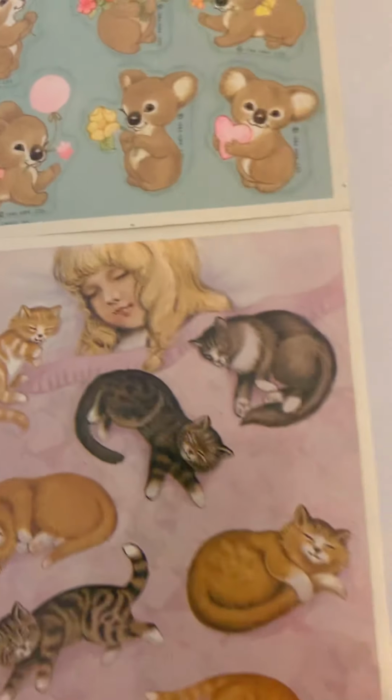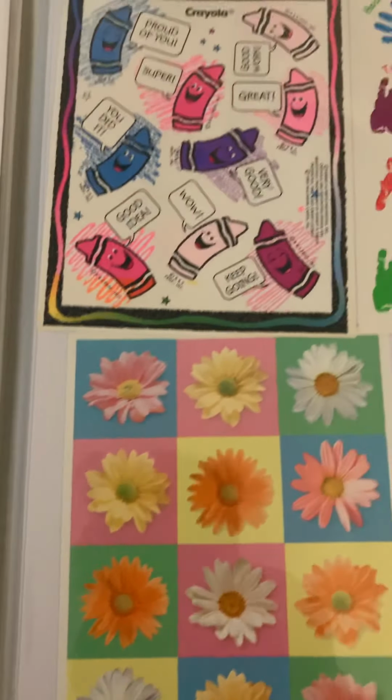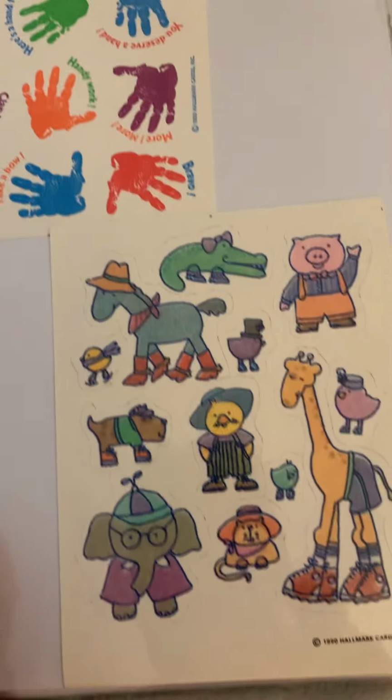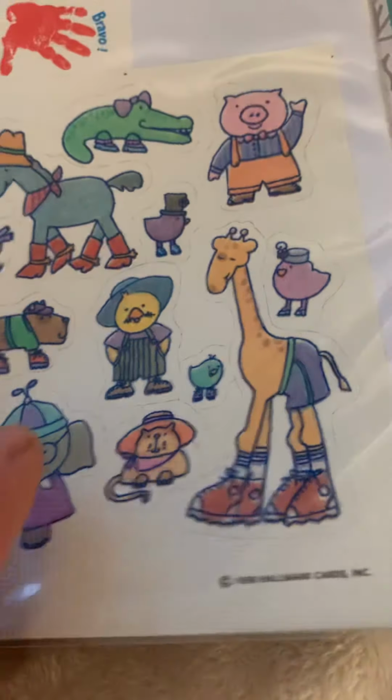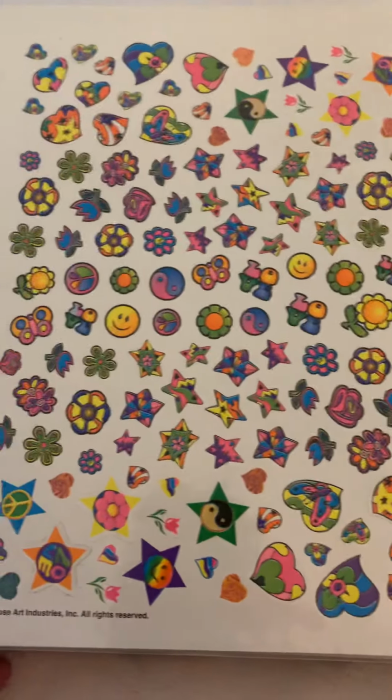Love these little cats. Look how sweet those little koalas are. So cute. More Hallmark. These are 1990 vintage, which is crazy because that's when I graduated high school. This is a cool sheet.